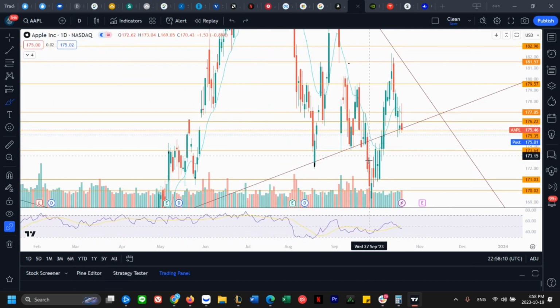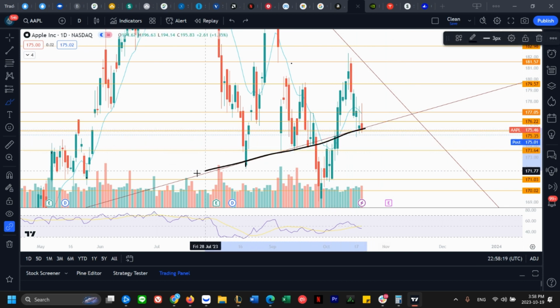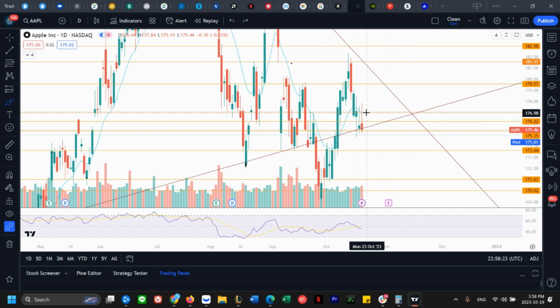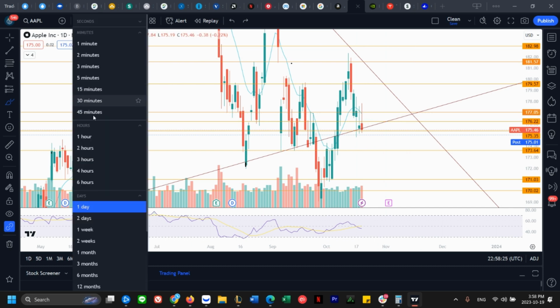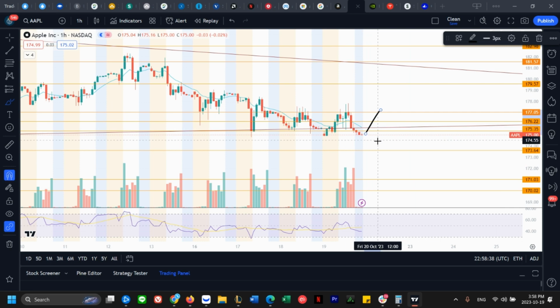Apple, nothing really today. Exact same candle as yesterday. Pretty much broke above, came below. Nothing to see here. Still holding above this uptrending support at the moment. It's over 177. So just a sideways range. We're starting to favor the bears here. If we do have a clear break tomorrow morning, it opens. But pretty much bulls need to bounce right here for Apple.